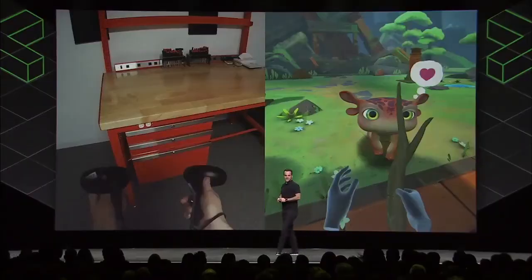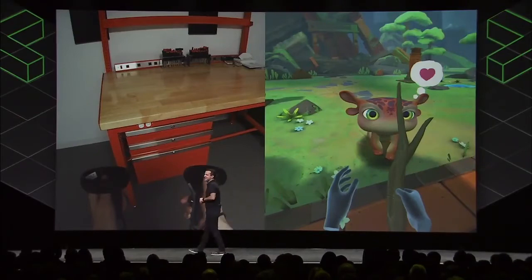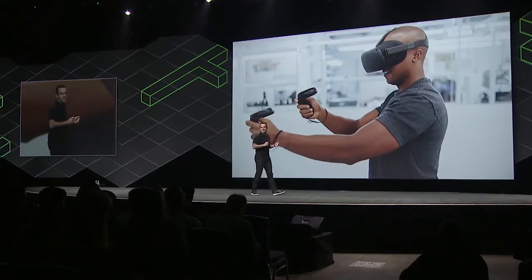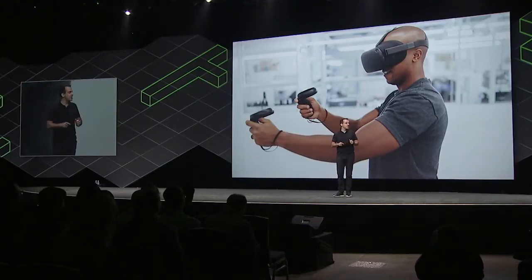By the way, that was Bogo. She's our adorable mascot for Santa Cruz. Still learning her way around, but you'll get to meet her soon. Thanks, Bogo. Okay, we have more work to do as we build the next generation of standalone VR technology with Santa Cruz, but we're planning to put this in the hands of developers next year, as Mark said. After all, it's your work and your creativity that always deliver the real magic.